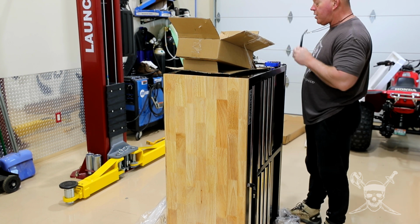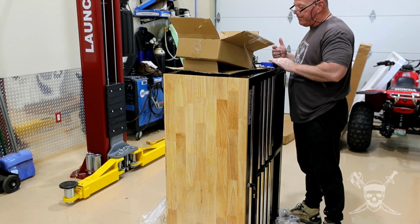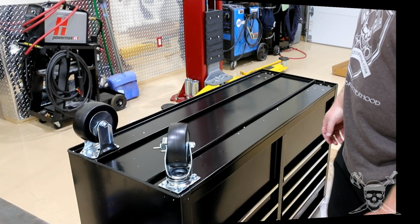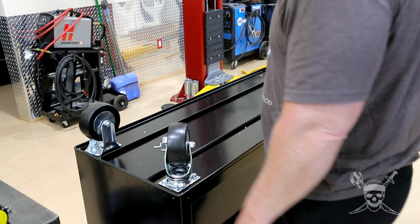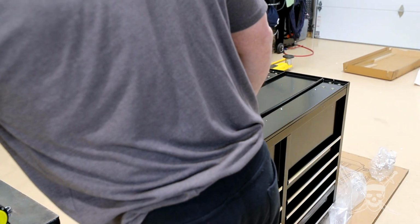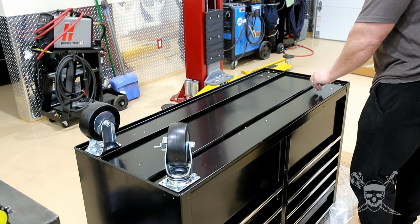Now, which star is it? I don't know. They're not marked. Whatever one fits. So I actually just put this handle on and tipped it all the way down. It's even easier.